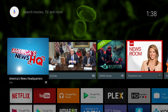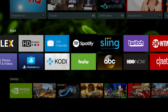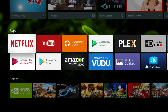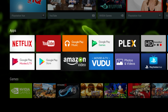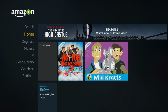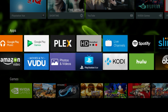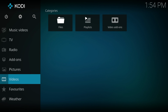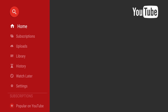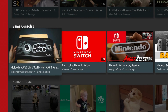The Shield TV runs Android TV, which is the best interface out of any streaming device in my opinion. It's got a clean layout that's customizable, and you get access to a ton of apps with the Google Play Store. This is also one of the few Android TV devices that includes Amazon Video. 4K will work with Netflix, Amazon, YouTube, Vudu, and Google Play. Netflix and Amazon also support HDR. This is also a perfect device to run Plex or Kodi. The Shield TV runs Nvidia's Tegra X1 processor, so performance is fantastic across the board here. Everything runs smooth and loads quickly.